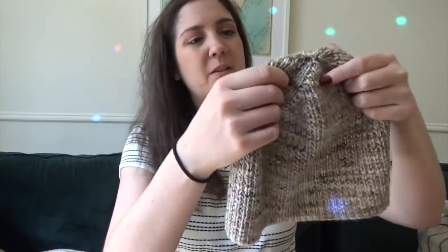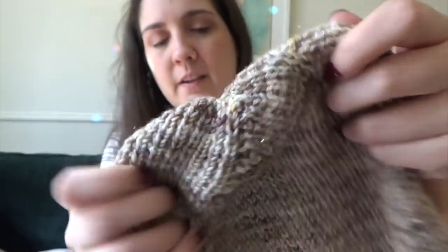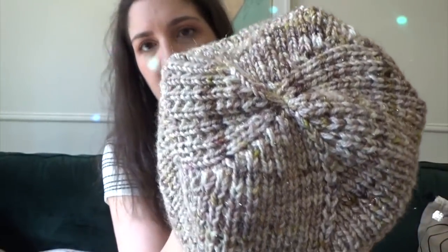The fit is amazing. It's exactly what I wanted it to be, just like a slouchy beanie. And the decreases are really subtle. See if I can open that up for you more there. The decreases are fairly subtle compared to the other pattern I was looking at, which had like a star top on it, and that was just a little bit too much for what I wanted.